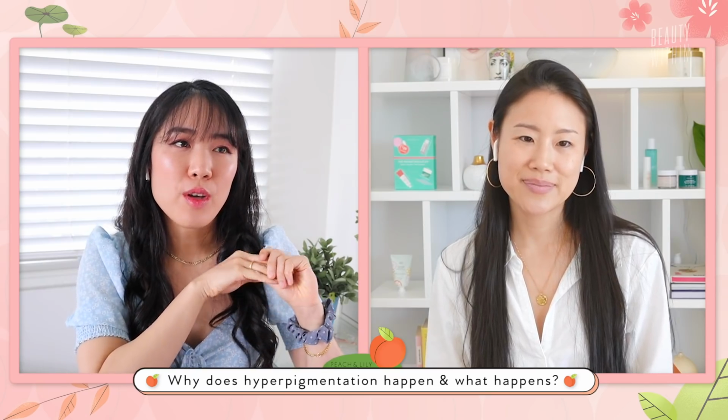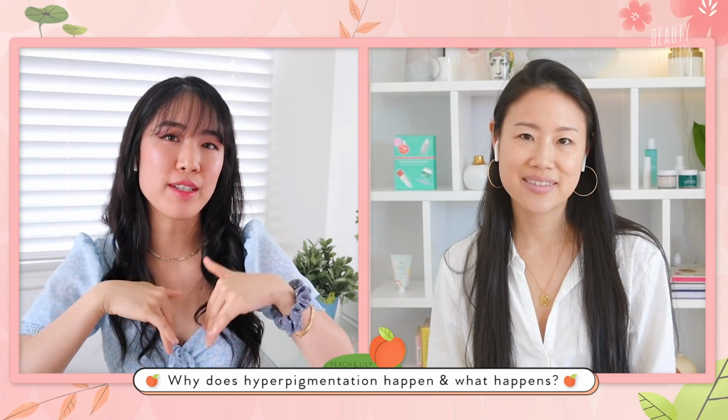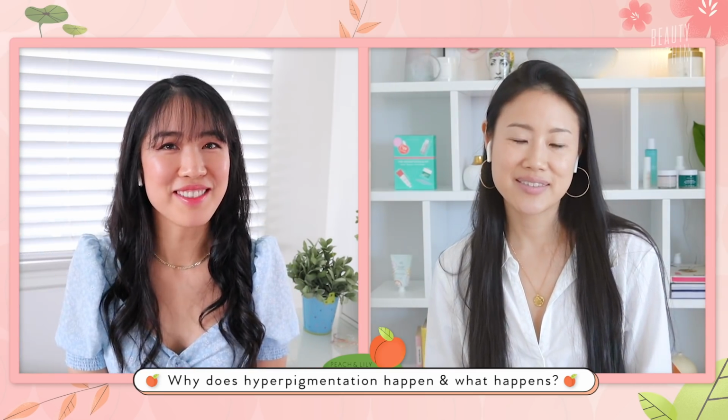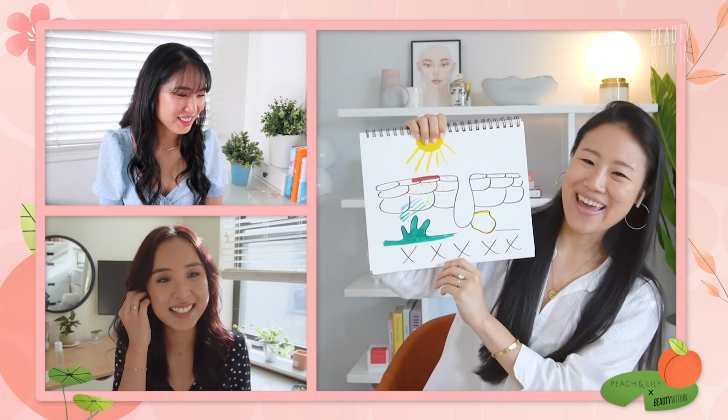Could you share with us why it happens and what's really going on deep under the skin for it to show up on the top of our skin and faces? The juicy part. Well, the great news is it's actually not very complicated at all. And I'm no artist, but I kind of prepared like a little diagram for you guys. It's like a little garden.